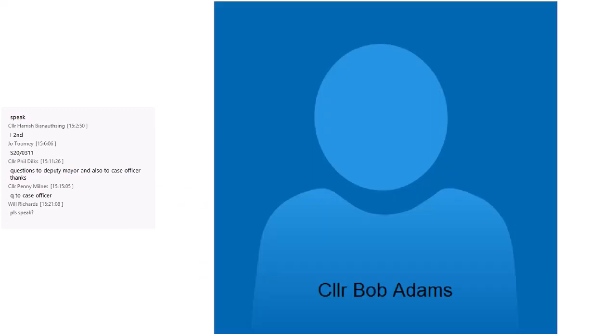Right. The material. Yeah. So the materials are covered by the condition, and we note the comments from the conservation officer. So we as officers, colleagues, took a different view with the street furniture that's already there. We didn't feel that this, in our opinion, would detract from the area. Okay, thank you, Peter. Penny Milnes, please.